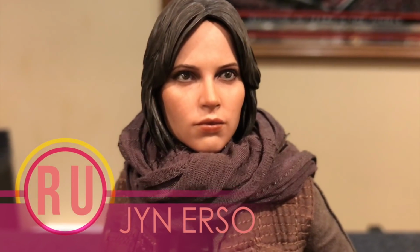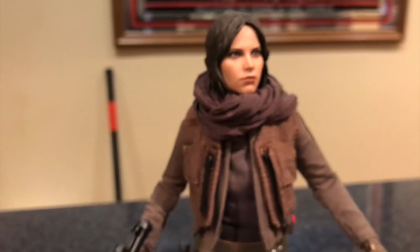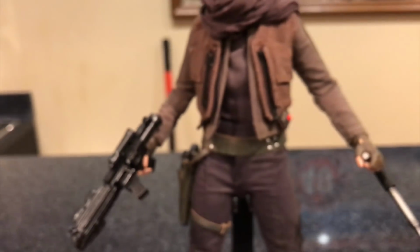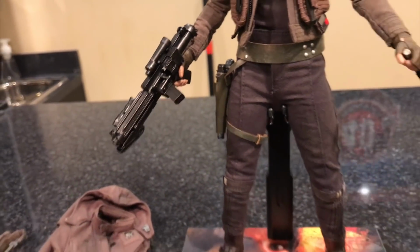Here is my other runner-up. This is the Jyn Erso Deluxe figure. This is an excellent figure as well. I think that the likeness to Felicity Jones is spot on. That looks just like her. Excellent face sculpt. This one has a ton of accessories. You could pose it a variety of different ways. I like the little baton and the Stormtrooper blaster that she has there.